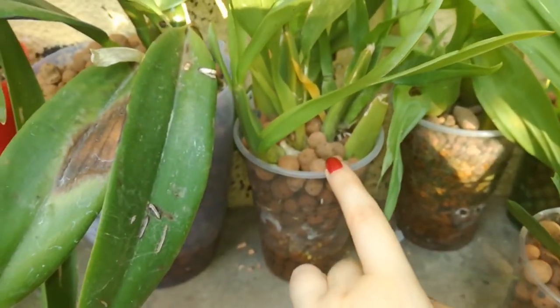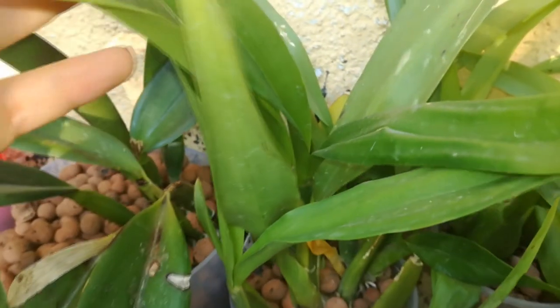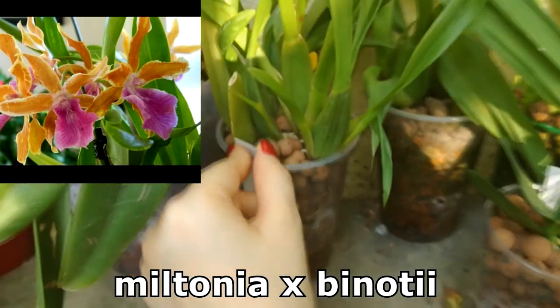Here I repotted my Miltonia Sunset, which has a bud. If I manage to find it for you, I'm pretty sure I saw it. Oh no. Sorry, my mistake. This is an orchid from Rachel.